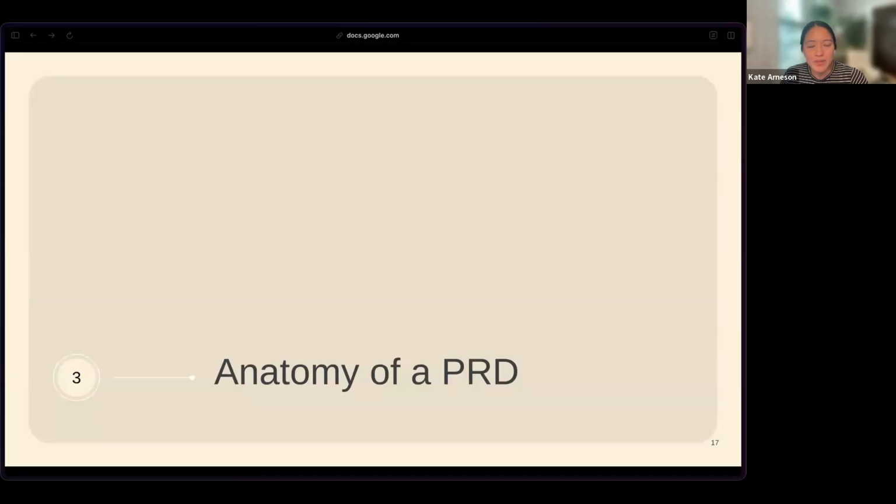Okay. Moving into anatomy of a PRD. So now let's say we have some basic information about the project, we have some basic information about the users, but how do we structure this into a PRD?